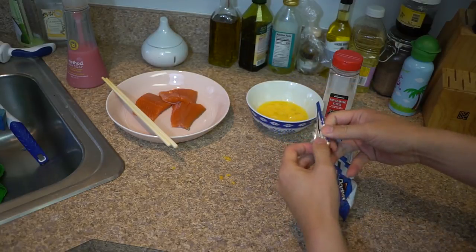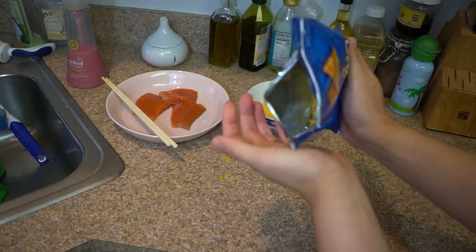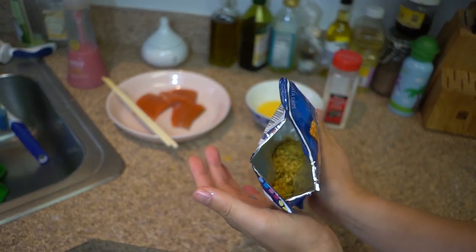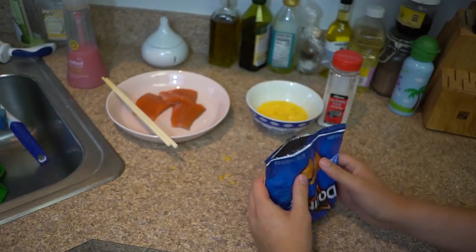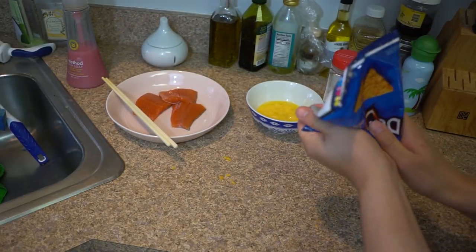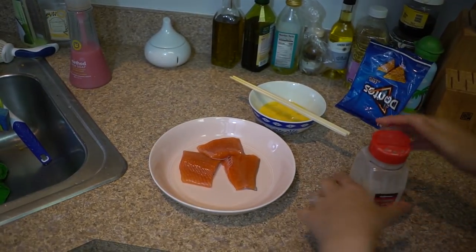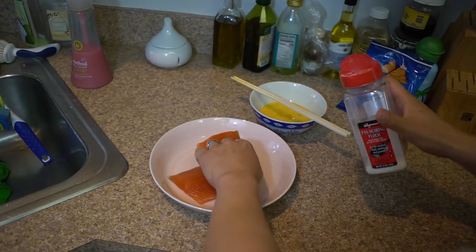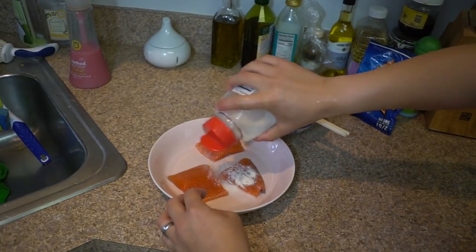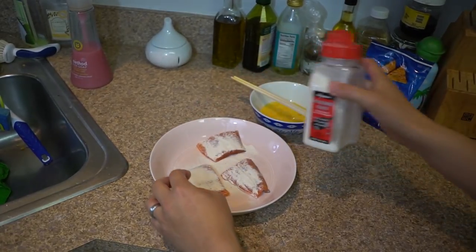Let's take a look at it for a second. It looks okay and smells pretty good. I don't know if you can see that, but I think I'm gonna crush it up just a little bit more because I want it smaller. All right, that might be good. Three fish here. Open this bad boy up and let's powder these guys up. All right, I think that might be enough.